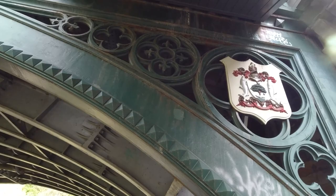A look at this impressive coat of arms on the side of the span here. It's also good to know that it's been left alone by the graffiti beneath it.